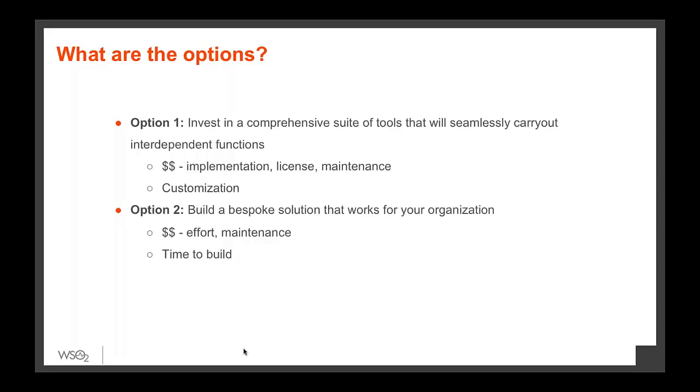Option 2 is to go out and build your own bespoke solution. Forget about everything that you have now, and create a system that is tailor-made to your organization, that will just work perfectly end-to-end and get the job done. Then again, it's going to need quite a bit of effort to map out how things should work, to implement that, to design it, and of course, then you need to start thinking about maintenance and support for such a system.